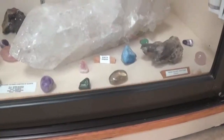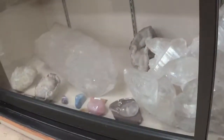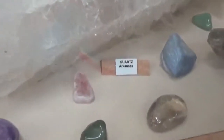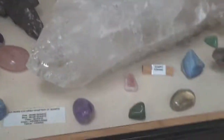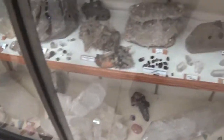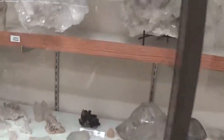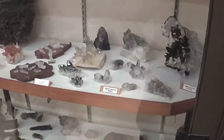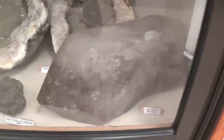What I always tell people about, just look at the crystals growing on the bottom of it. Look at that. Don't you want to find a room that has those in there, a cave? You got to. Quartz from Arkansas. That is hard to put in scale. There's my foot. There's the crystal. That's what you're looking at. Look at that smoky. Oh man.